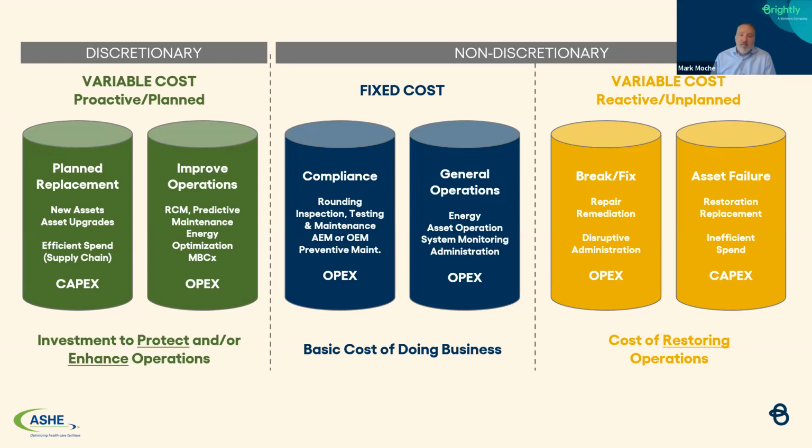The yellow buckets then focus on the unplanned variable costs, basically break-fix, work orders, asset failures. These are things that happen. We have to react to them. You know, if a pump starts leaking, we have to fix it. If an air handler crashes, we have to fix it. If a boiler goes down on Christmas Eve, we have to fix it.